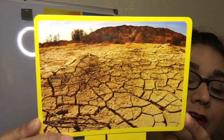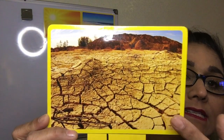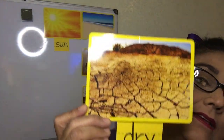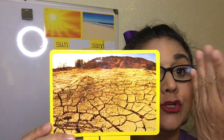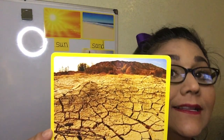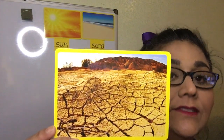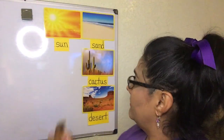All right, and the sun makes the ground very dry. If it doesn't rain a lot, the dirt or the ground is dry. Dry. You see that? Dry. Starts with the letter D, and you see how it's kind of cracked? Dry. Your skin can get dry. That's why you have to put some moisturizer on your hands, because we wash our hands a lot. We have very dry hands. So I think my fingers might look like this cracked sand. Dry. Can you say dry?